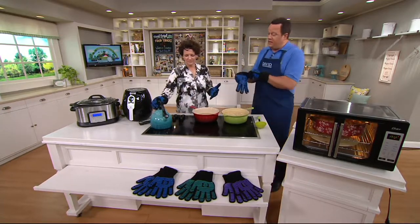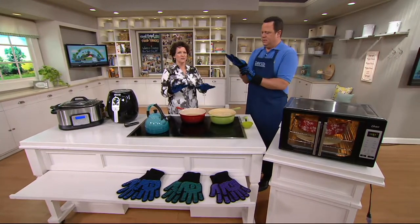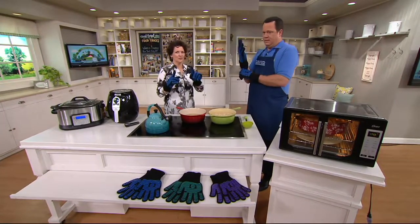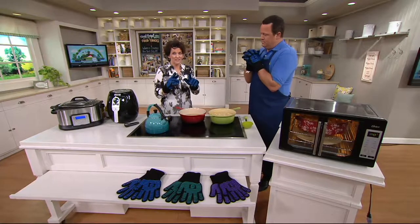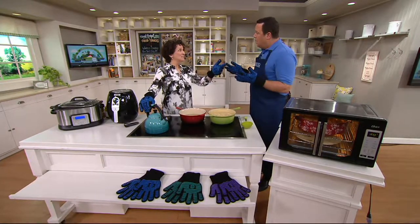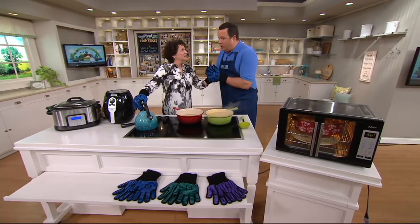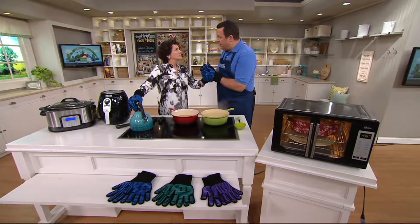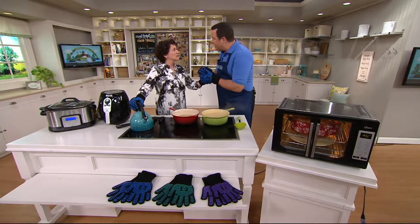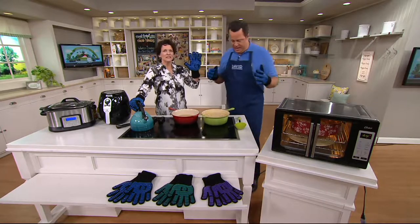So let's talk about these gloves. These are amazing, and I use these all the time for so many things. Even, for instance, cold. Going into the deep freeze here at QVC, if you need to cover your hands and keep them from getting burnt with the cold, you can. Or think about the number of items we have shipped in our food category that are packed in dry ice. That dry ice can do a real number on your fingers if you're not careful. These gloves are great for that.